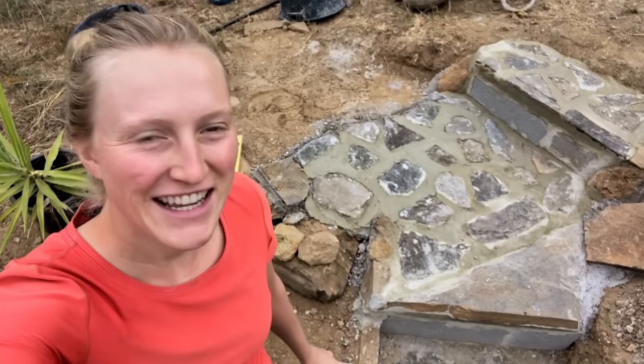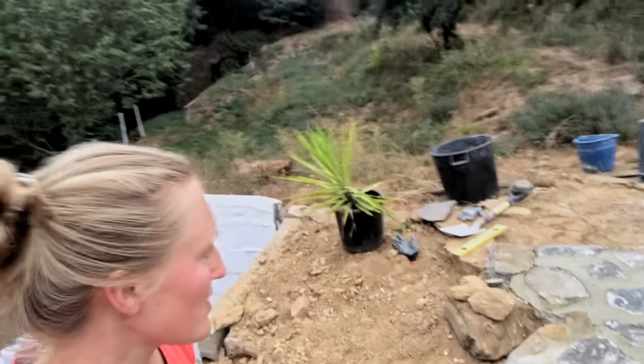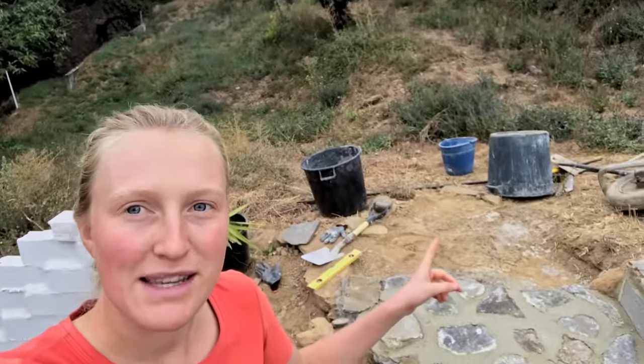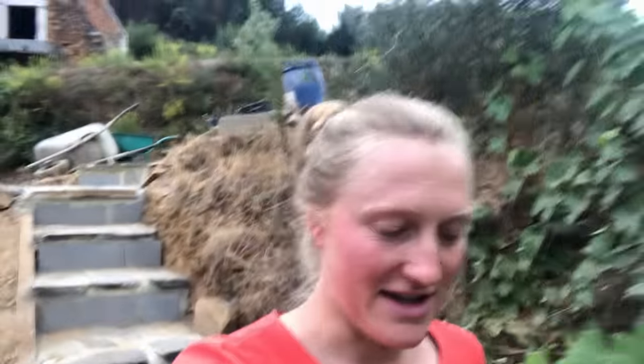So I arrived at the top of the steps. These two steps I did yesterday. And today is just this part of the platform missing. And it's actually like a rainy day. Really crazy. And now I'm going down the stairs. So excited. And I need to get some more stones from the river because there's not so many left.